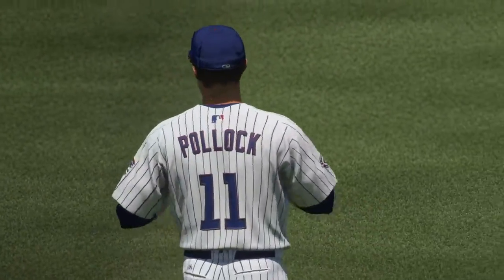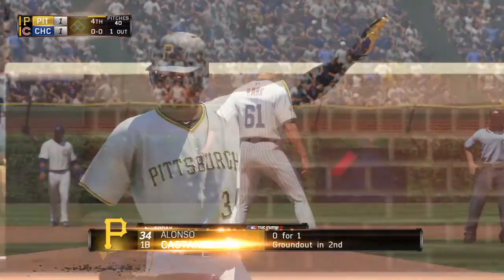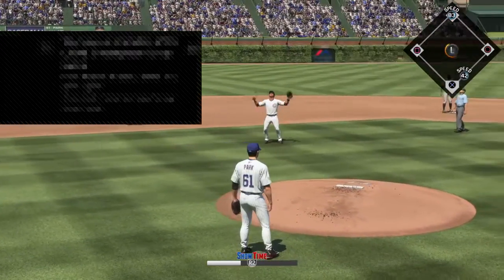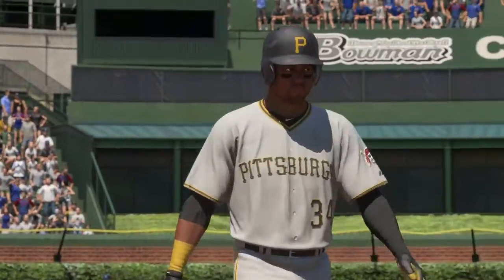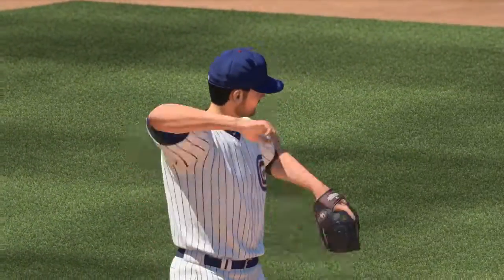The first baseman, number 34, Alonso. Castaneda in. Saws him off here as this ball popped into the air. He'll find a way to dodge the shrapnel out there to make the play for out number 2. Just coasting right along here. Gets another pop-up. Third baseman, look, he's barely breaking a sweat.